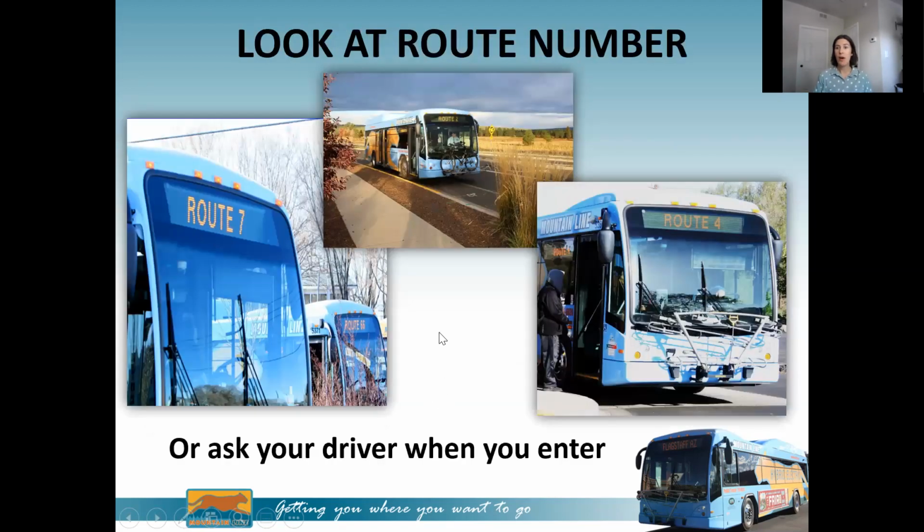Another thing is, while the bus is approaching, all of our buses have these signs on the front as well as the side of the bus. This lets you know which route this bus is on. So for example, Route 7. If you're waiting at the bus stop and you want Route 7 and you see this bus approaching with this number, you know you're on the right bus. You can also always ask the driver when you enter, hey, is this Route 7? Is this going to the mall, or is this going downtown? The bus driver is definitely there to help you.